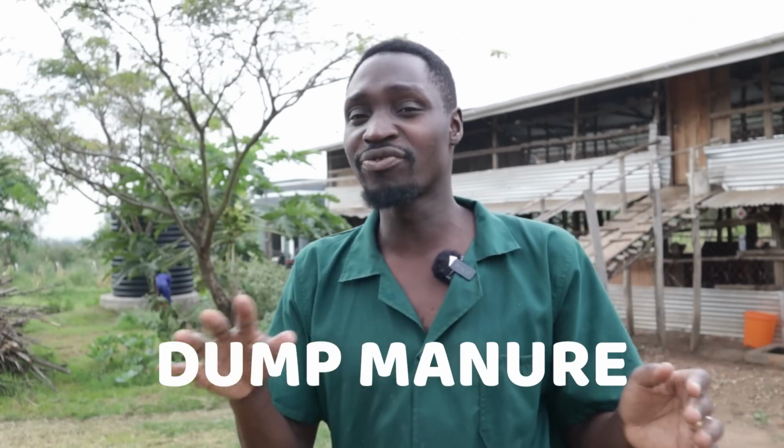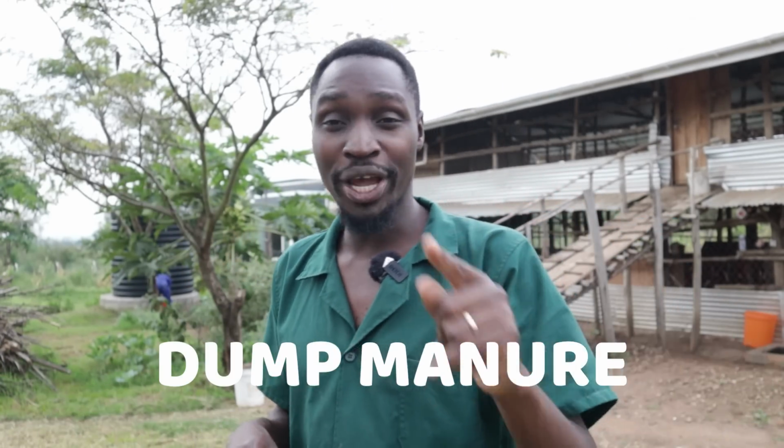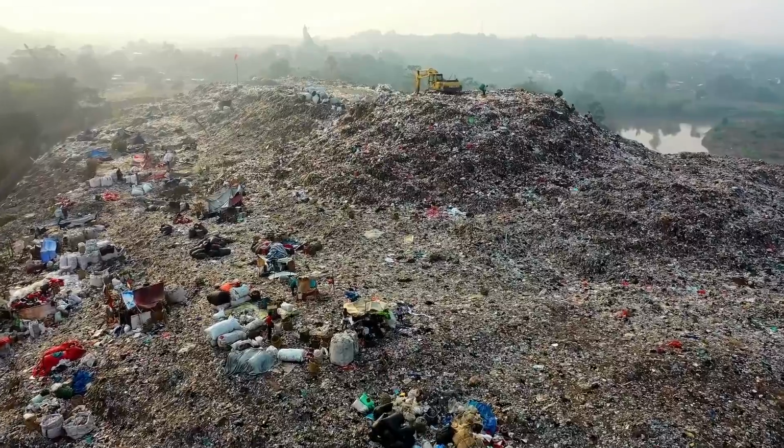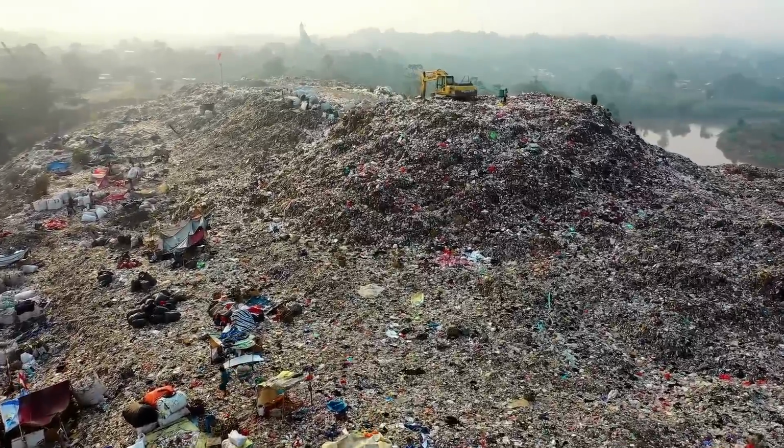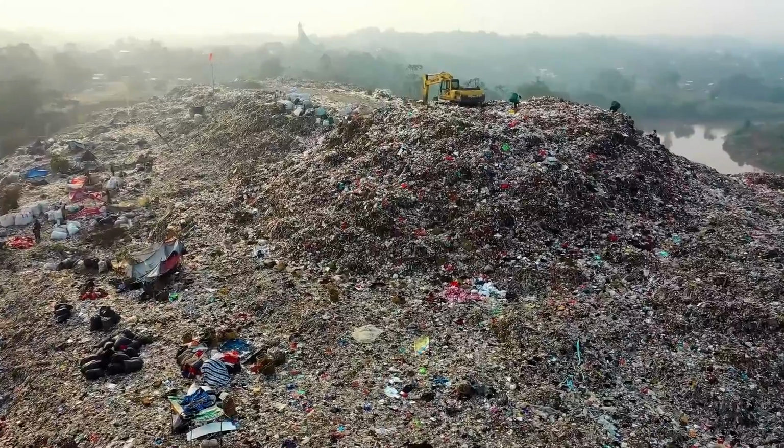Another one is when people dump manure around their farms. Now this is very common and notorious for cage farmers. Yeah, after they remove the manure from their chicken houses, because when they don't have litter, they'll just get manure from their chicken houses and they just go and dump it somewhere. Of course your farm is going to smell if manure is just dumped somewhere. It's not covered, it's not buried. Yeah, you need to make sure that you dispose of your manure very safely and beautifully.